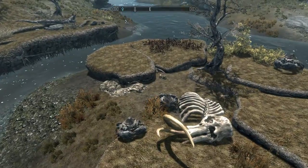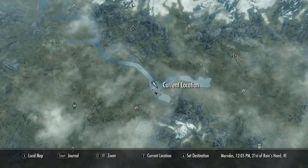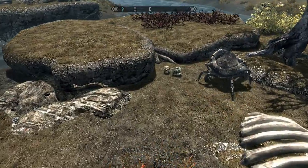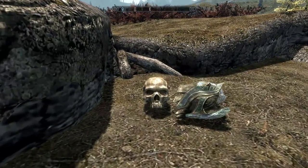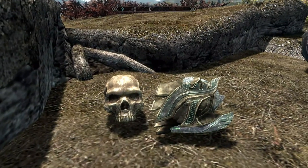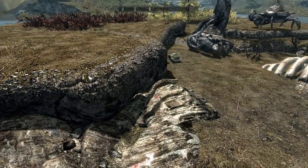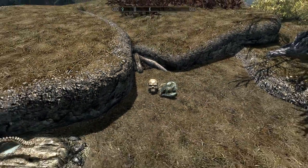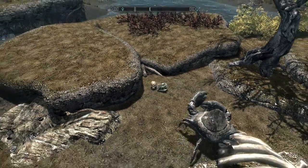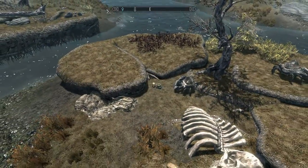For the next curiosity, we have a Meal for a Mudcrab, which can be found to the northeast of Swindler's Den. On this tiny island found at the fork of a river, we can find 3 or 4 mudcrabs, but at a closer inspection we will find a skull and a leveled helmet. Also on top of the iron ore deposit, we will find a human spine, which makes me think whoever came to this island should have backed up instead. But it is not at the top of my list of ways to die, being eaten alive by mudcrabs.